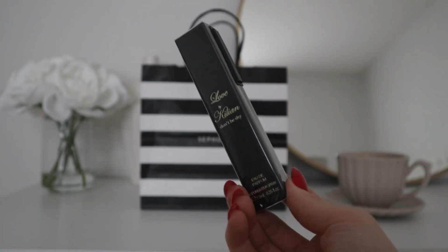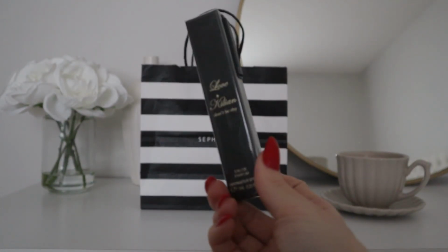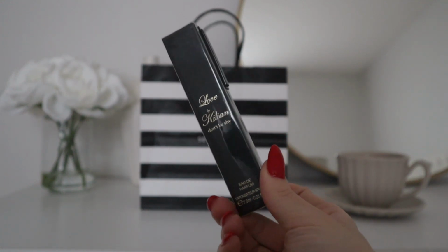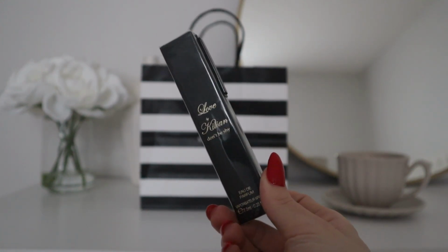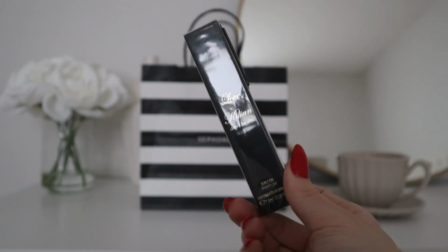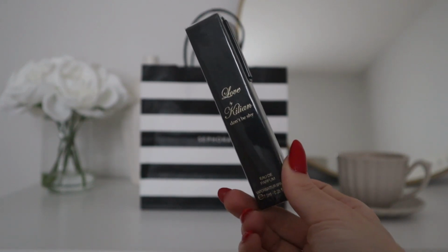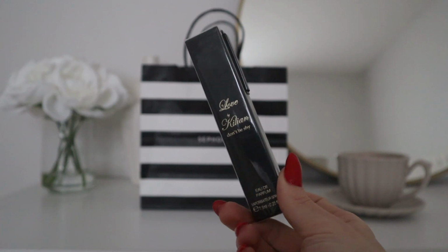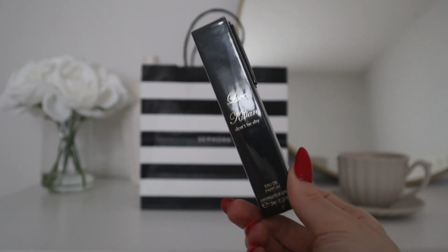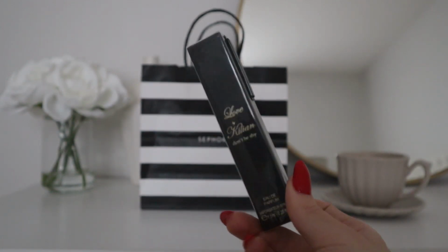So this is the Kilian Love Don't Be Shy. I haven't even taken it out of the packaging. I literally just got this yesterday, you guys. But this is the first travel spray that I got. And even travel sprays are so expensive these days, especially for Kilian and Tom Ford. But for me, I would rather spend the same amount of money and get 3 or 4 miniatures of perfumes, which are already going to last me forever, than spend $200 on one large bottle. I just cannot justify it at this moment.